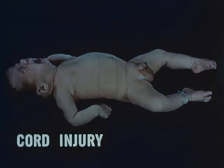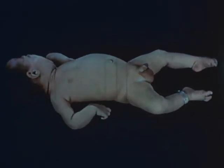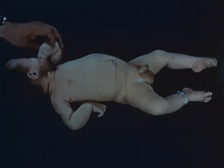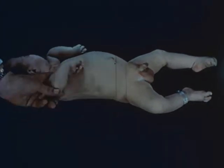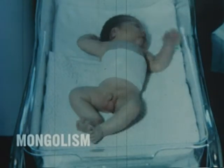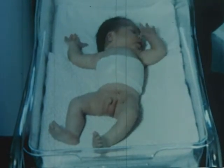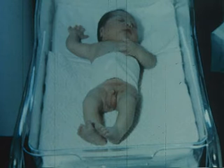Birth injury of the spinal cord superficially resembles Werdnig-Hoffmann disease. The abnormal posture of the arms is the most obvious difference, aside from other responses to be demonstrated later. The posture of the arms alongside the head is often one of the most initially striking features of Mongolism.